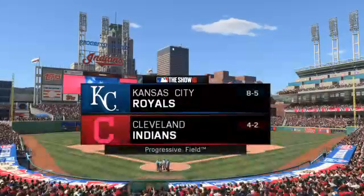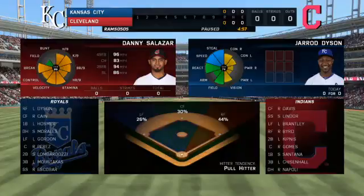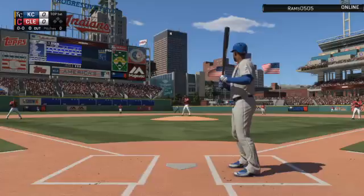1994. There's a look at Progressive Field here in Cleveland. Today, it's the home opener for the 2016 season between the Kansas City Royals. Two of the best bats in the business go at it next on the show.